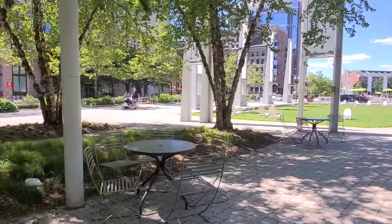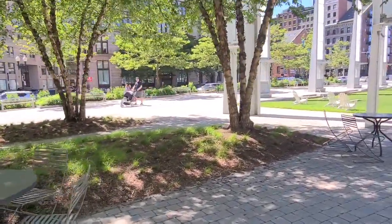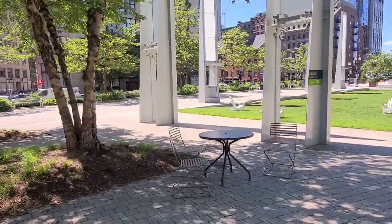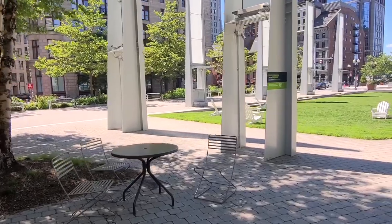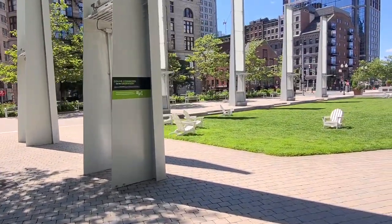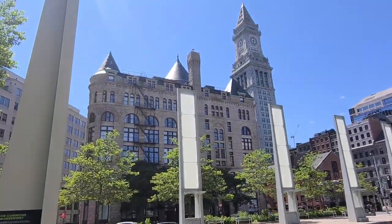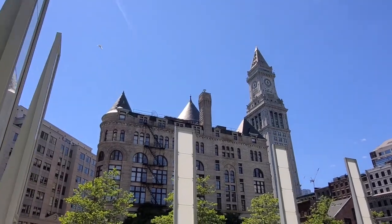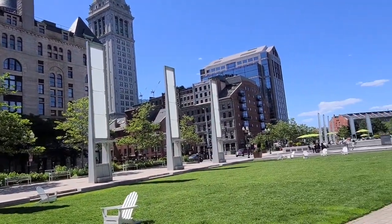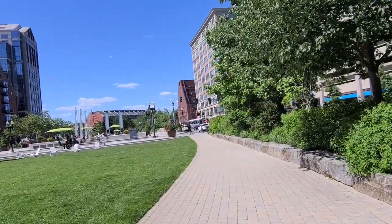What I like in Boston is all these parks, and even just on the road in the middle of the hotels and districts, you see a lot of grass, you have chairs, you walk a little bit more, you see a bench. So everywhere here they have places where you can stay and have a drink and a water or coffee or something.